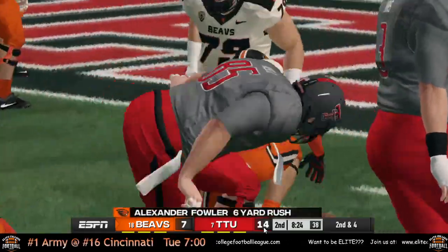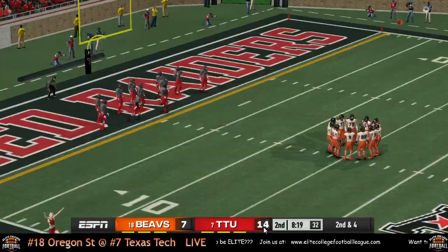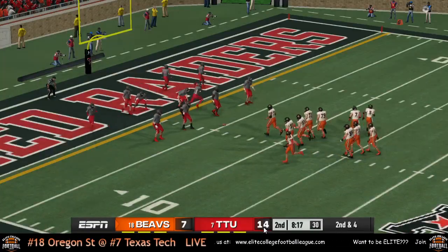Positive yardage. Good for a gain of 6 yards. That'll make it second and four. So it's second down now, and they need about 4 yards to pick up the first.